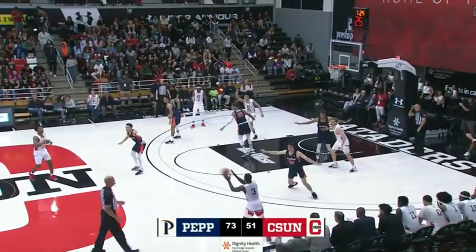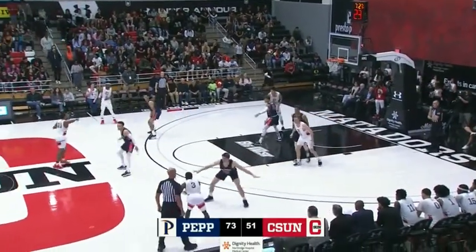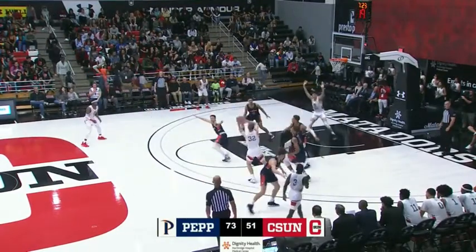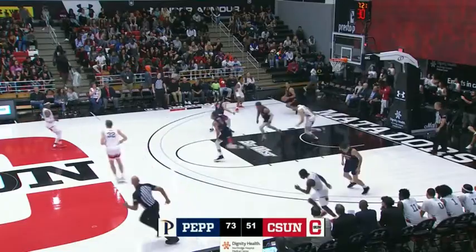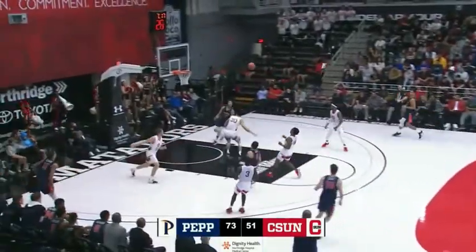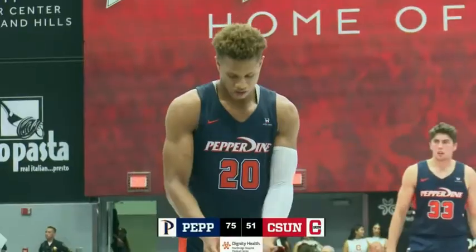Waves lead this all-time series 10-9. The Matadors won last year at Firestone Fieldhouse 90-83. But of course, that was with Lamine Genet. Herrick inside to Michael O, who's checked in and deflected and stolen by the Waves. Here's Ross pushing middle of the floor for Pepperdine. Lobs it back door. That's important.